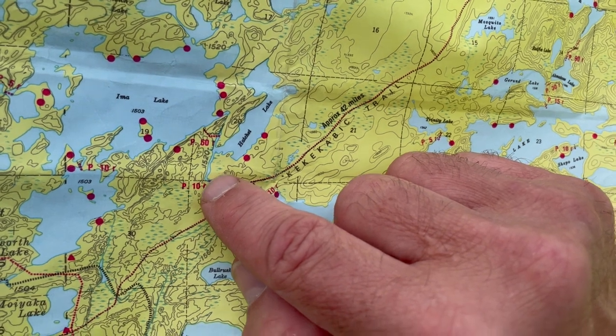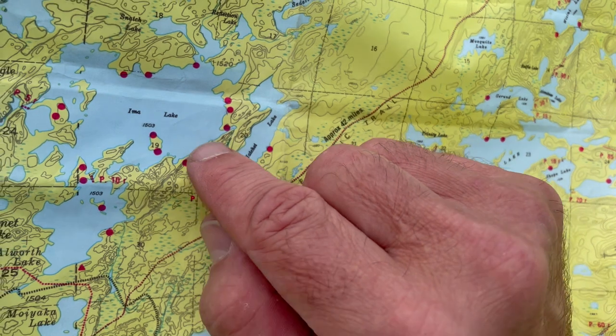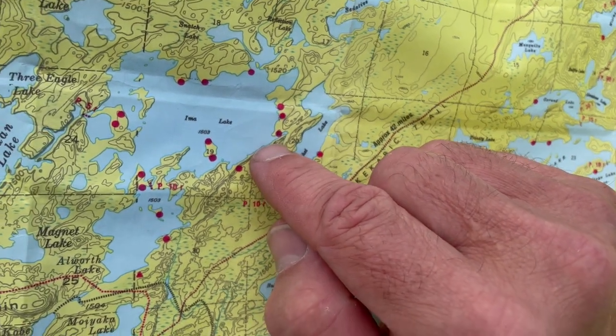Lots of lily pads and so on down the river. So we made that. Then made this 50-rod portage into Ima. Now, when we got to Ima, the wind was really kicking up again.